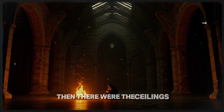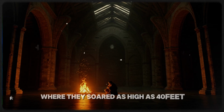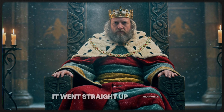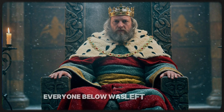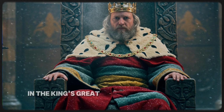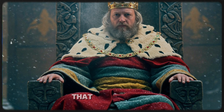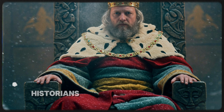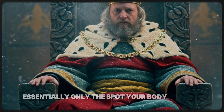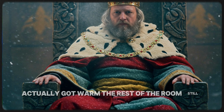Then there were the ceilings, particularly in the great halls, where they soared as high as 40 feet. Any warm air from a fireplace? It went straight up. Meanwhile, everyone below was left to shiver. One medieval writer even complained that in the king's great hall, your face could be roasting while your back was literally freezing. That led to a tactic historians now refer to as throne zone heating. Essentially, only the spot your body touched, like the seat of the throne, actually got warm. The rest of the room, still ice cold.